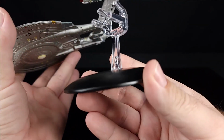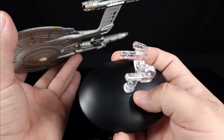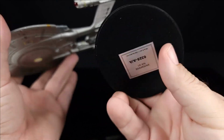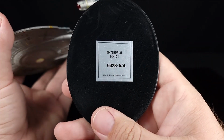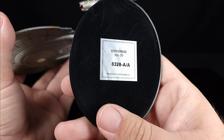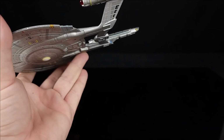Okay, so whenever you get these, you have to assemble the display stand. The clear translucent piece plugs into the bottom, and one thing that's neat, you come down here, and it literally tells you that it's Enterprise NX-01 and 6328AA, which I guess is the model of the model.